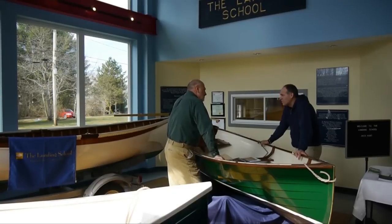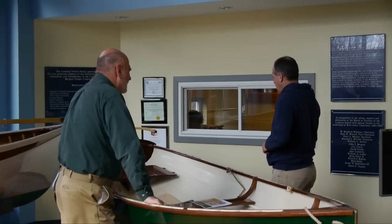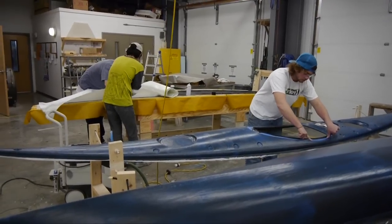And so, again, working with the Landing School has allowed us to think outside the box and bring some of the cutting edge technology and materials into our process. Working with Lincoln Canoe and Kayak and Mark, they kind of front the material costs for us. So without having that as a carrying cost, that helps us out a lot. Whether it's building the boat for them or building the tooling for them, they're paying for the materials.